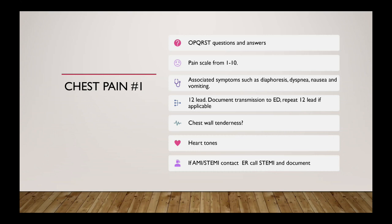So we're going to palpate and see if there's any chest wall tenderness. We're going to listen for heart tones, looking and seeing if S1 and S2 is there. If we do see on the EKG that we have signs and symptoms of an acute myocardial infarction, STEMI, call the emergency department immediately and call a STEMI alert and document.